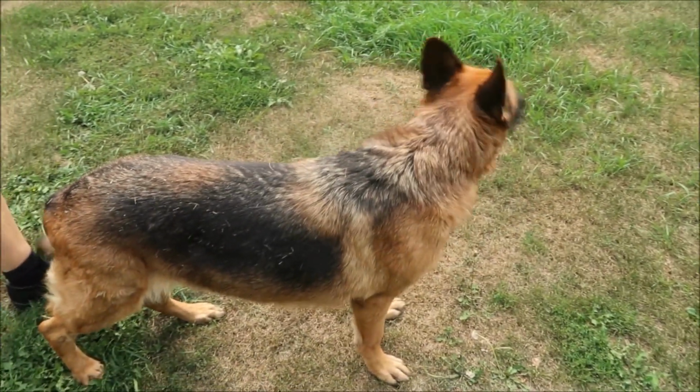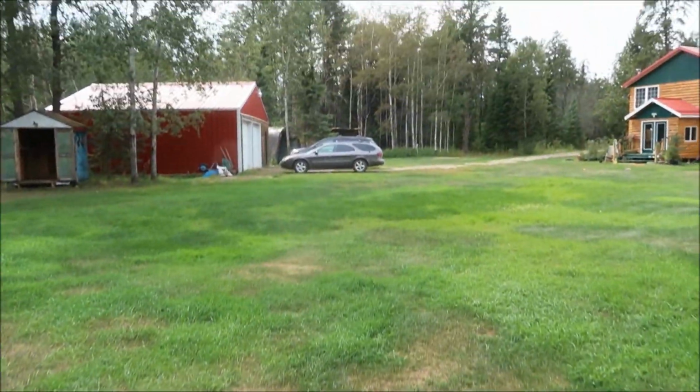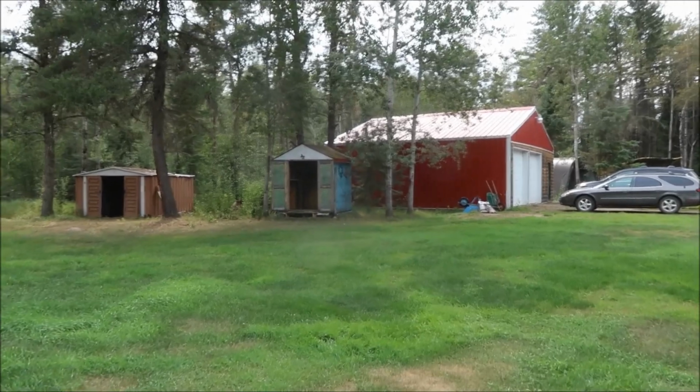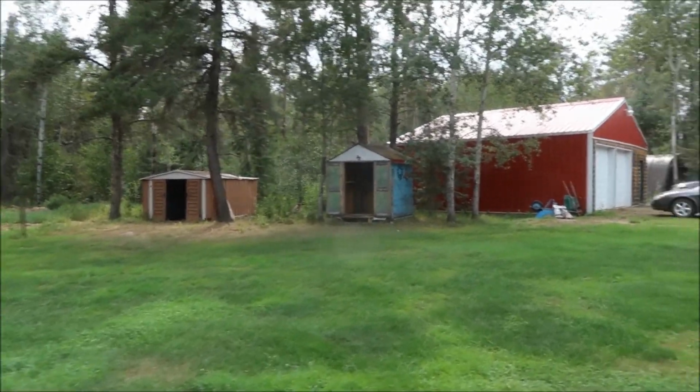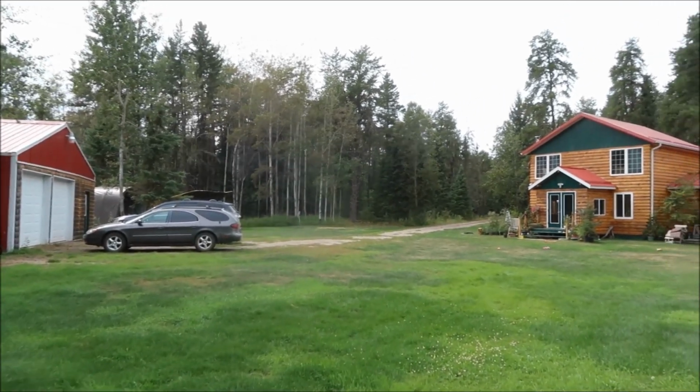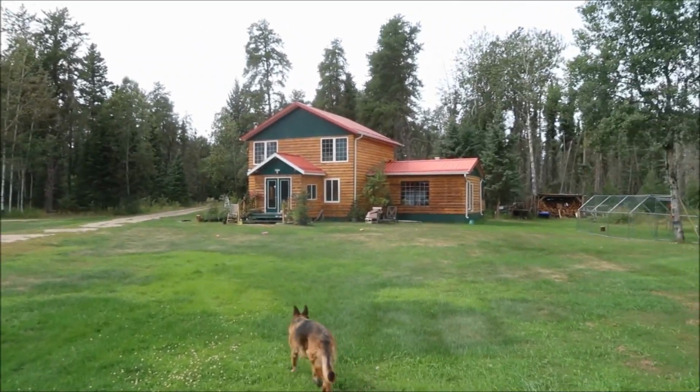And there's Cassie, there's the pup. She's coming along too. There's a nice sized garage shop here and a shed there. So there's about 30 acres here in this yard site and bush. Like there's a lot of it's bush. It's not 30 acres just for the yard.